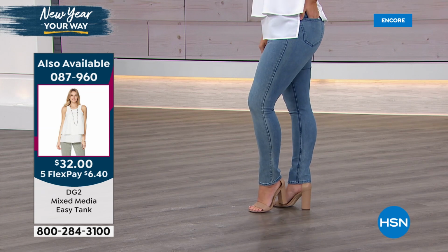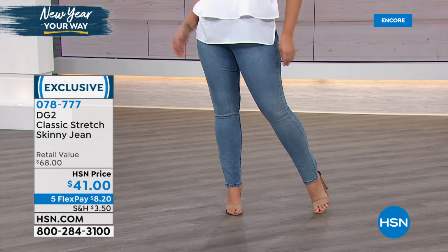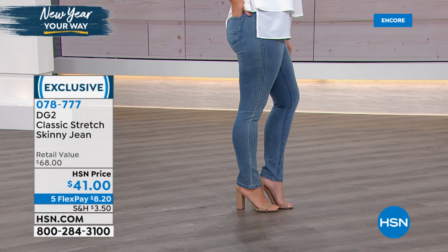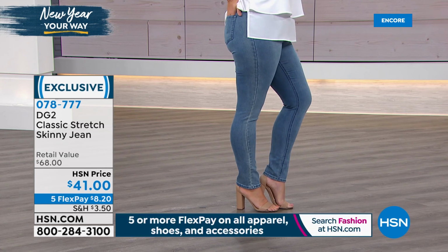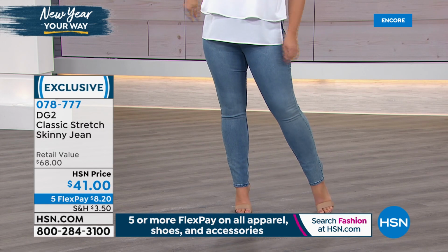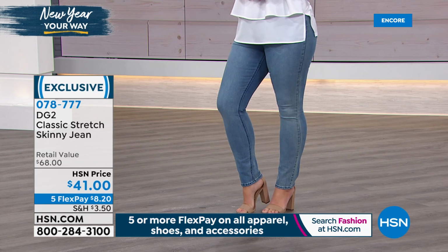Now we're going to talk about it, really cute, and this is in the classic stretch. It's her skinny jean. We have it in black chambray, mid-tone indigo, ivory, and sage, and we have it in petite, average, tall, and this goes from 2 to 24. And guys, can we bring in all the colors so everybody can see it on the models?